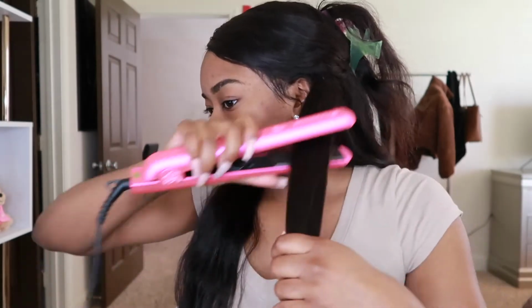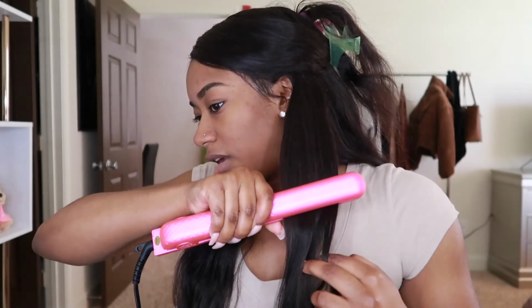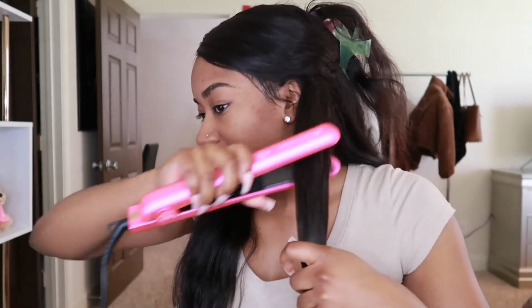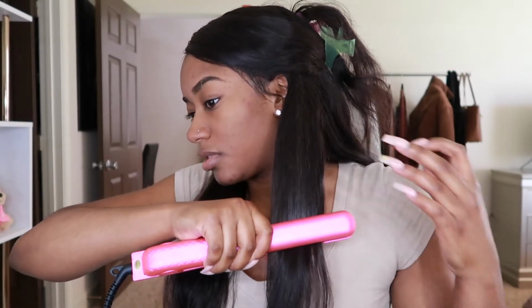Can y'all see? Okay, it's just getting a little straight, but not that straight. Let me turn it up a little bit. I don't know, it's not getting as straight as I want it. Like, it's straightening the hair, but it's not getting as straight as I want it to be.